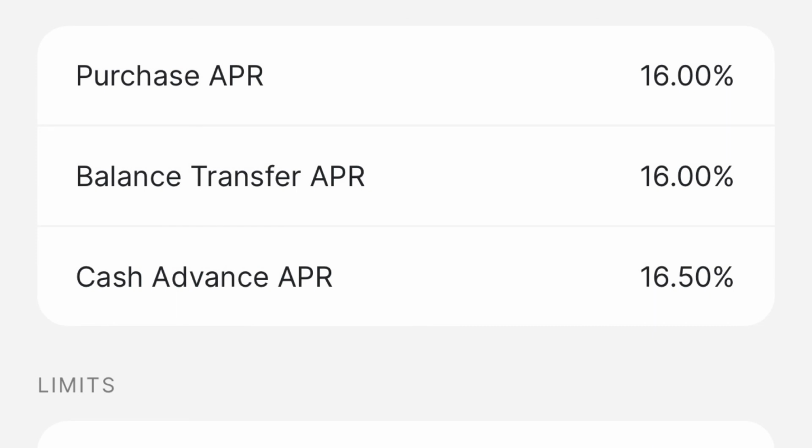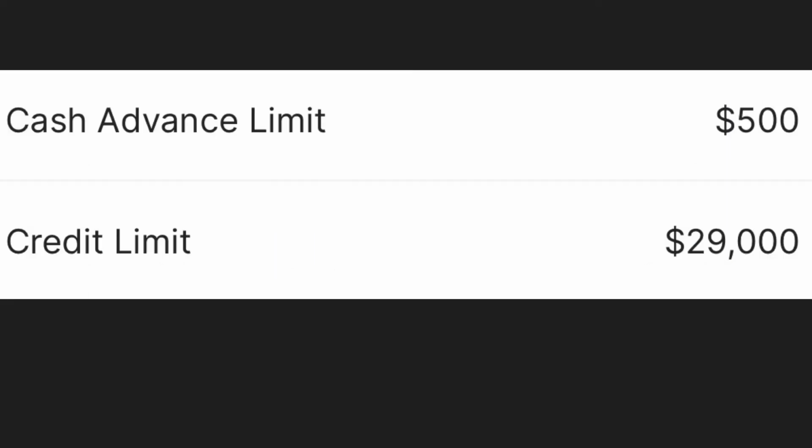This is the APR they gave me, 16% for purchases, balance transfers, and cash advances. The cash advance limit is only $500, which is nothing compared to a lot of my accounts. But still, with a high credit limit that you can get without having to have a hard pull on your credit report, that is still very reasonable.